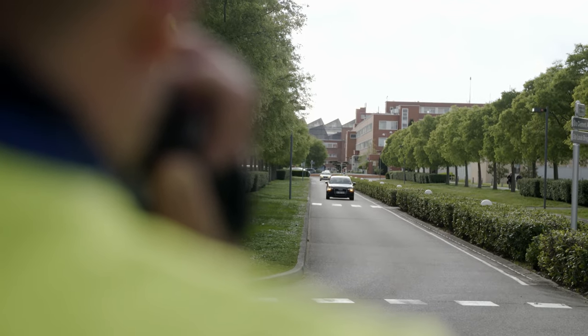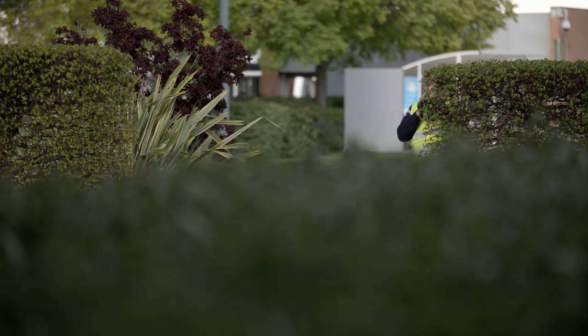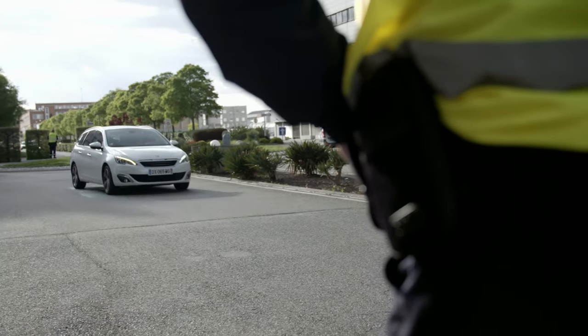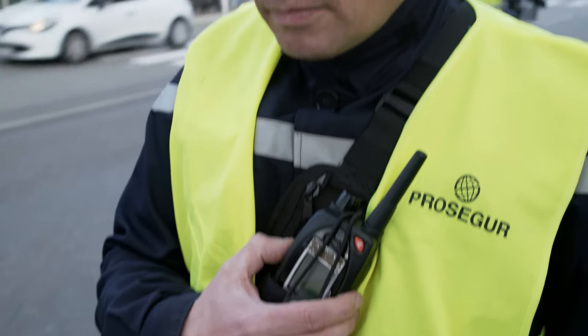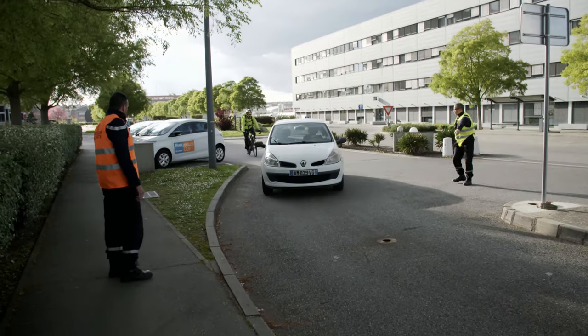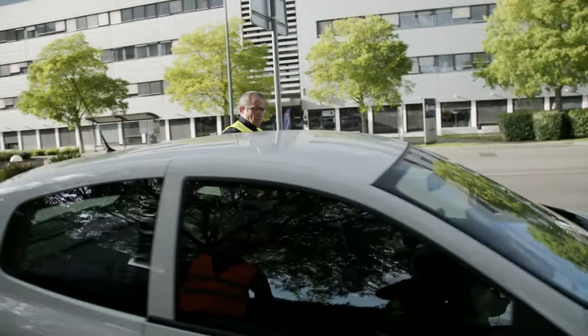Anyone traveling to work with their own car can expect to be subject to strict controls. The site traffic monitoring service takes adherence to vehicle controls very seriously. No one is allowed to drive faster than 30 kilometers per hour. A white Renault, 43 kilometers per hour. Okay, understood. I'll intercept it. Those violating the traffic regulations risk losing permission to enter the site.